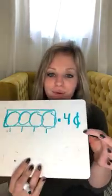So it says to draw the line to match how many coins are in each row to the price tag. So if you were to draw to the price tag, which box would you draw to if you had pennies in that box? You would draw to the 4 cents. Good job, boys and girls. Nice work.